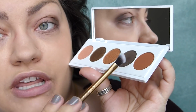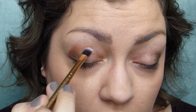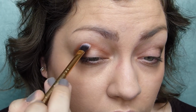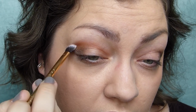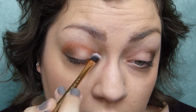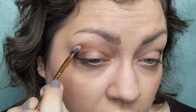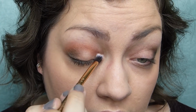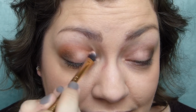Then I'm just gonna take a little fluffy brush, go into the warmer orangey brown. See how these blend together. Blend this through the crease, concentrating most of the pigment on the outer portion. Yeah, that is a nice fluffer shade, if that makes sense. It's blending real nice and easy.